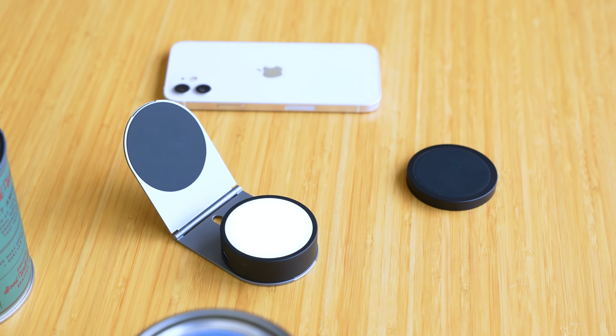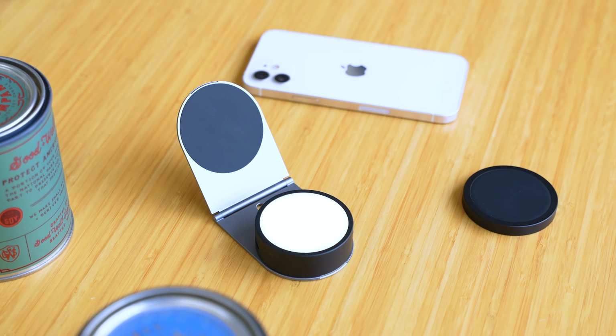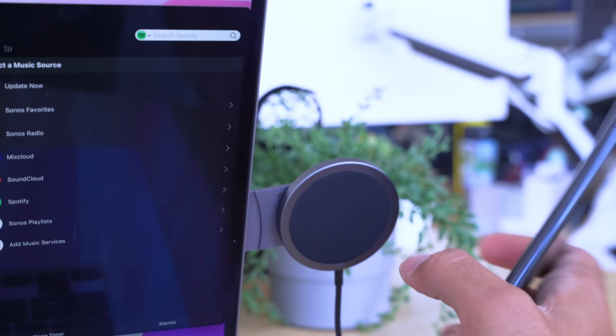Okay, so we've got our laptop screen at eye level, but what about our phones? It seems like a small thing, but it's nice to see every device at once. The Rolling Square Edge Pro is a universal mount to magnetically hold your phone to your tablet or laptop for quick glances, wireless charging, and more. It's sturdier and more secure than the original Rolling Square Edge, though it has a larger footprint.